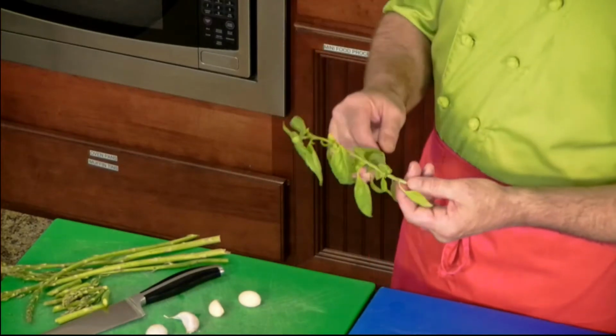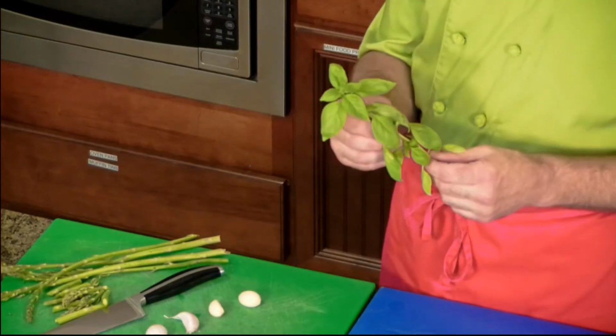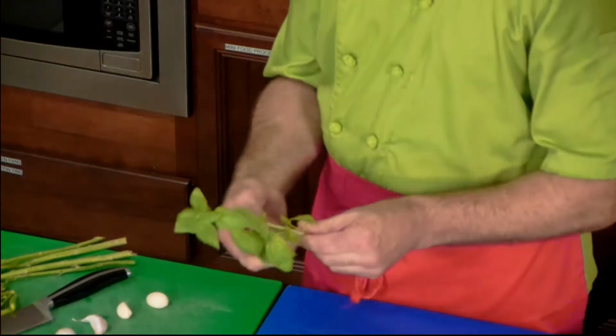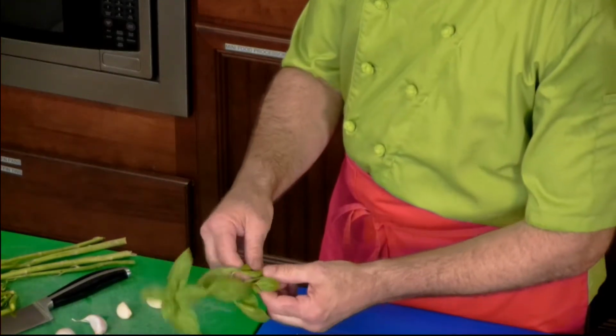But as we look at the basil, I just want to point out that we're not going to be using the stem, okay? So I'm going to pinch off the leaves. We can all see this.